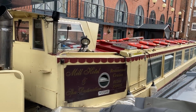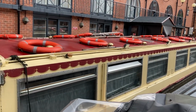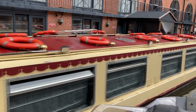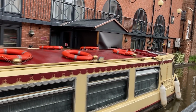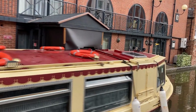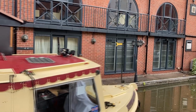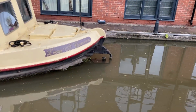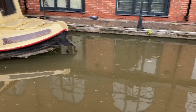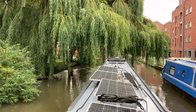Coming past the restaurant boat from the Mill Hotel. I don't know when that will start working again, probably be a while just yet, but just look out for the flag post on the forward rudder on this one. I mentioned it in the last vlog. There it is, that tiny little yellow flag on a black pole, and if I pan down you can actually see the forward rudder. So I've actually seen this thing almost go sideways and back through the willow tree.